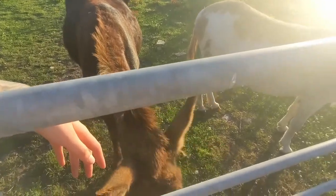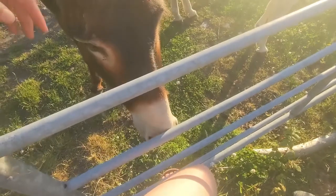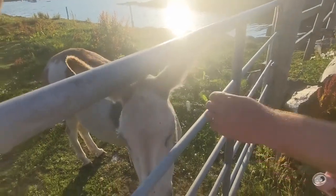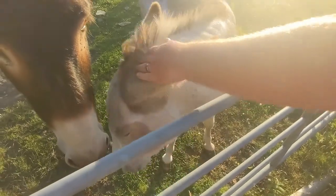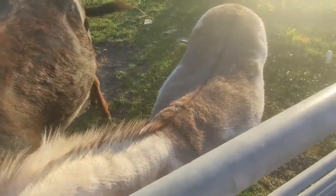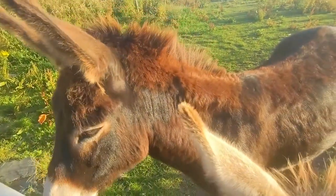Saying goodbye now. You're gonna eat my toes? You're gonna nibble? Please don't nibble on my toes. You're funny. Oh my gosh. There you go. He wants to lick my leg now. Oh, look at the two of you. Bye, guys. Bye, Fluffy. Bye, Ruffy.